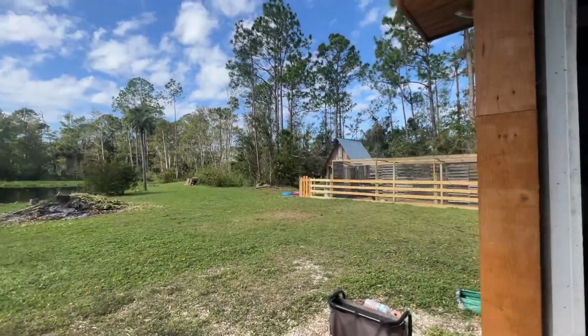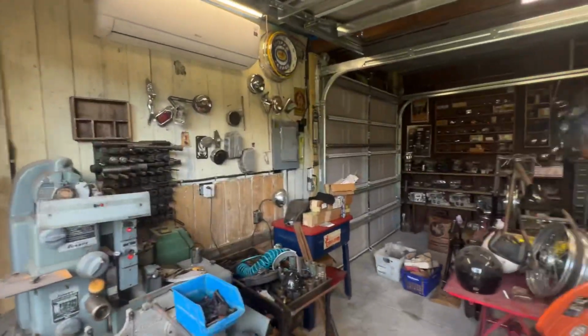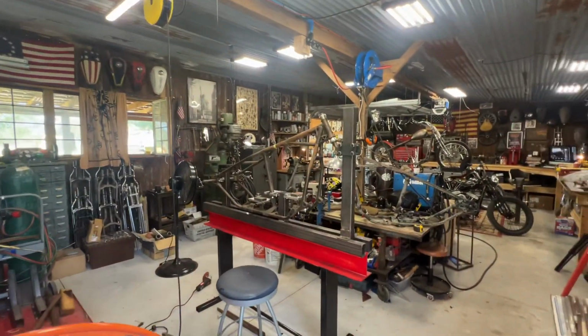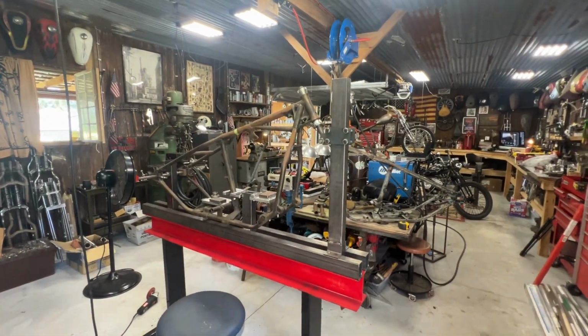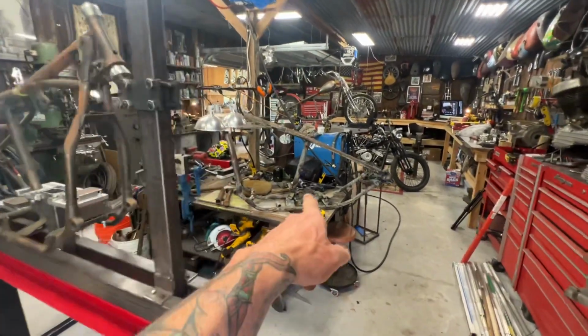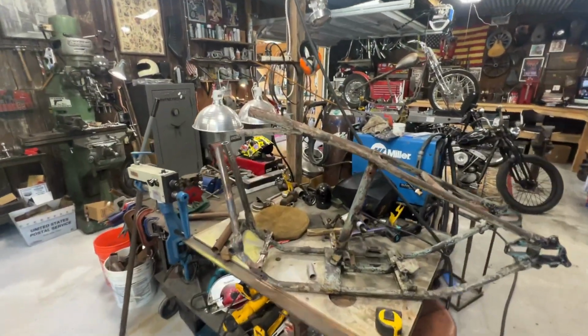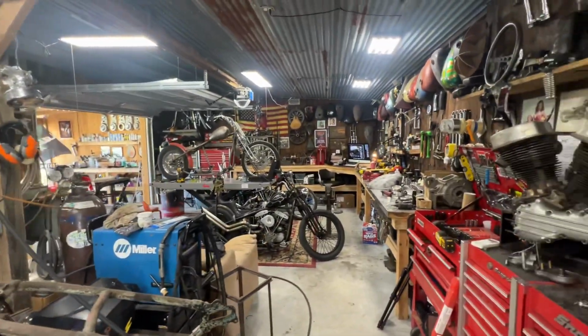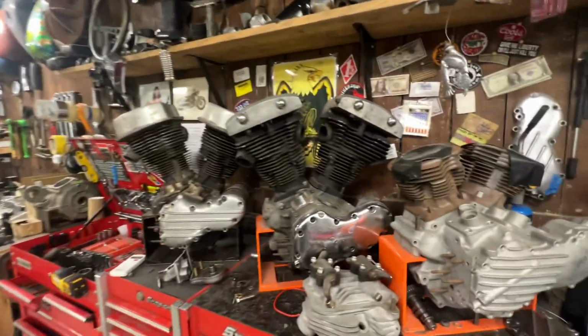I'm gonna do a quick little Ruggus shop tour. It's a little messy, but hey, I got projects. I just got this jig. Finally, I'm working on a 48 frame here, and I got a 38 here. Turning this bad boy into a chopper, a nice big chopper. Yeah, man. Working on some engines.